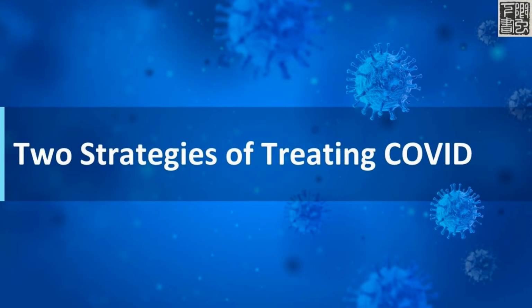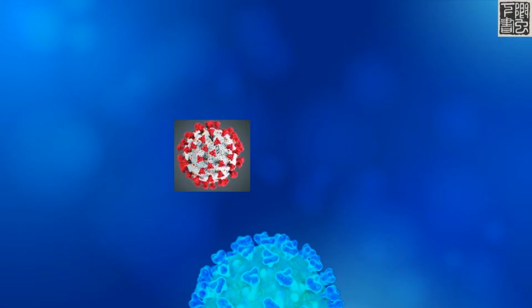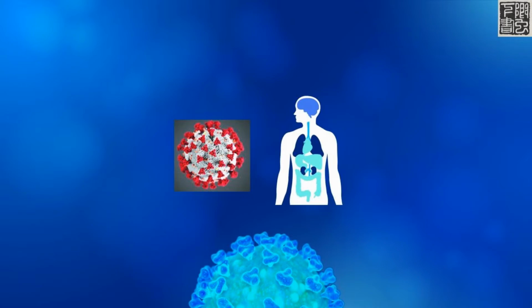All the drugs being tested fall into two functional categories. One is to target the COVID virus itself. The other is to deal with the symptoms that COVID causes.